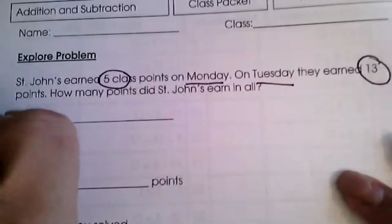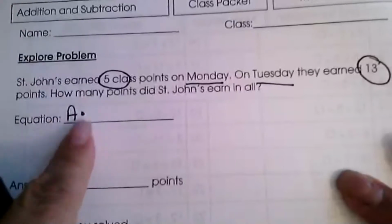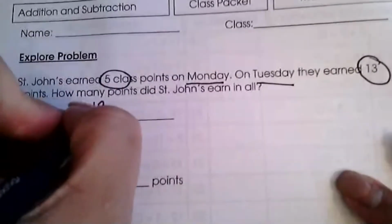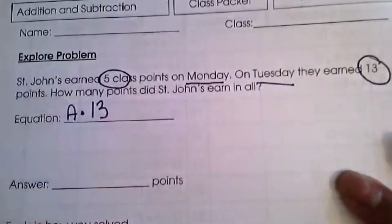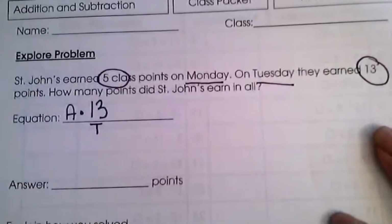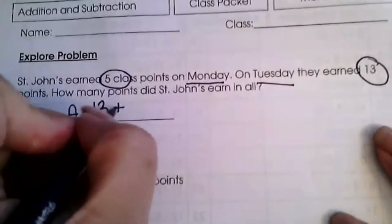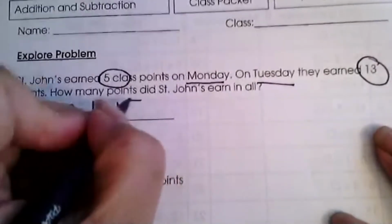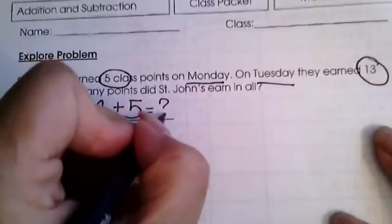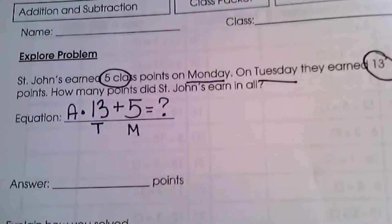When I write my equation, I'm going to label this addition to show that I'm writing an addition equation. I know that in addition, the order doesn't matter. So I'm going to start with 13 because that's the biggest number. 13 represents how many they earned on Tuesday. The addition sign says I'm going to combine it, and 5 is how many they earned on Monday. If I use this equation, I'll be able to tell how many they had together by putting 13 and 5.